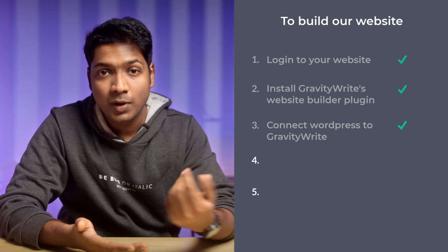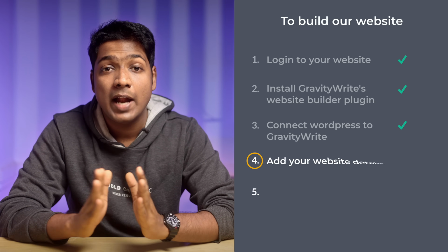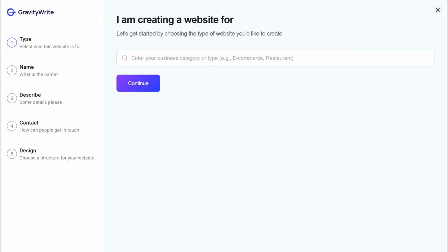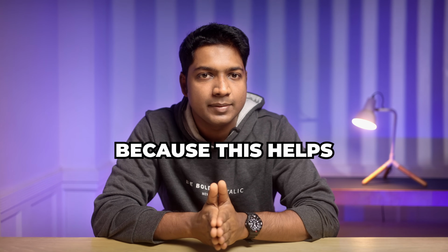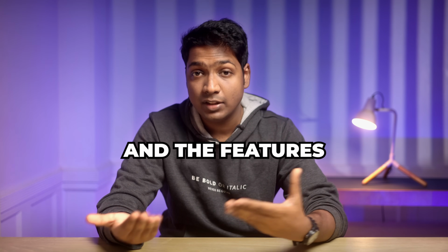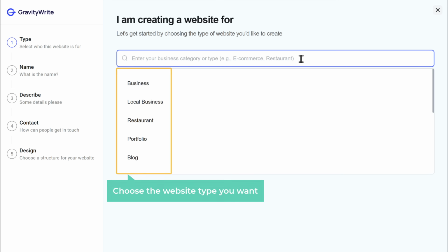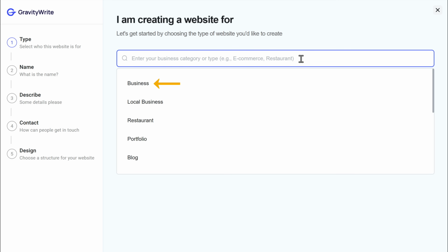Okay, now that your WordPress website is connected to GravityWrite, let's move on to step 4, which is to add your website details. Now you need to provide details like your website's type, name, description, contact information, and so on. Because this helps GravityWrite understand your site better so it can adjust the design layout and the features to match your website's needs.